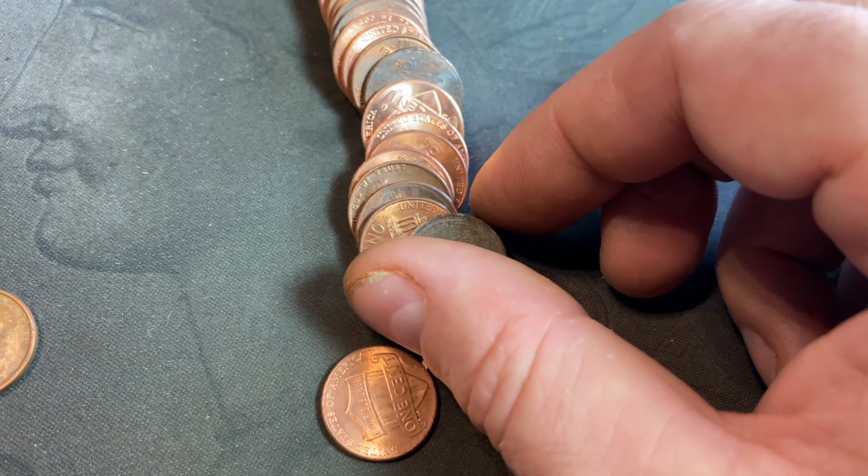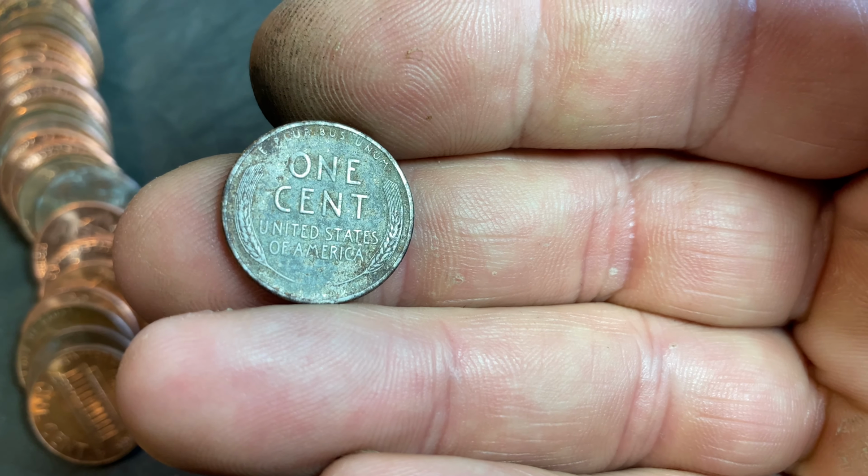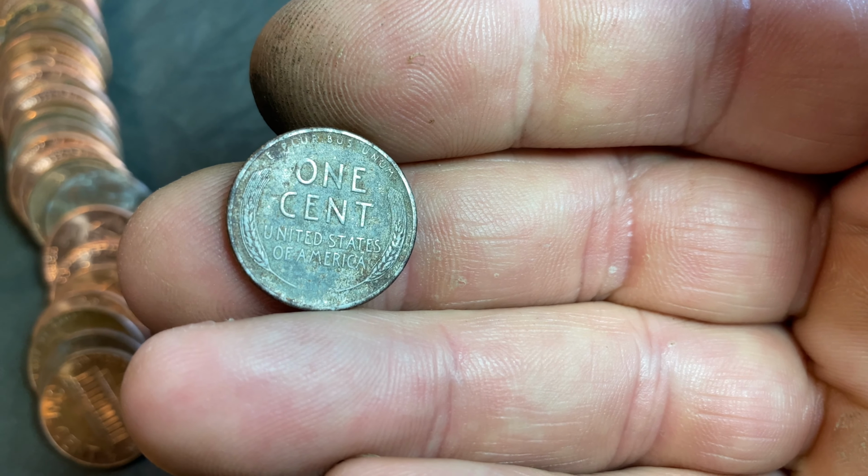Let's A, make sure it's a steel cent, which I believe it's going to be. And B, we have a 43. We need one with a DRS mint mark.